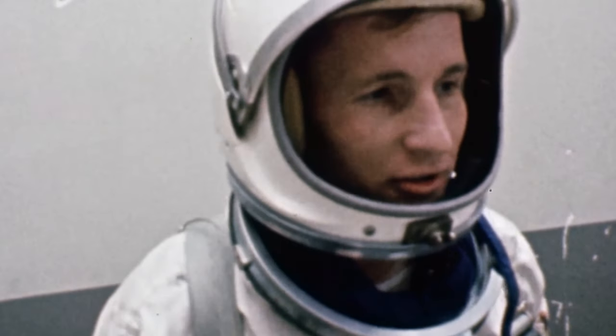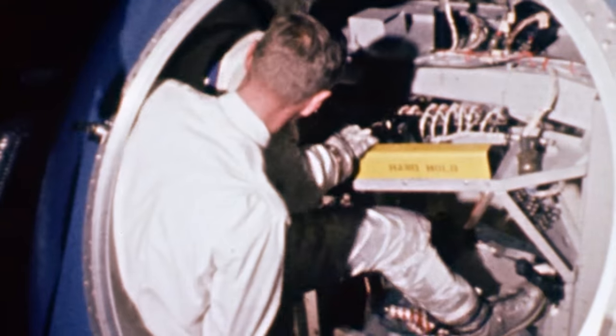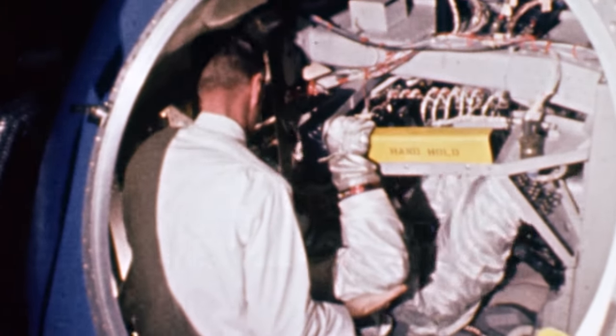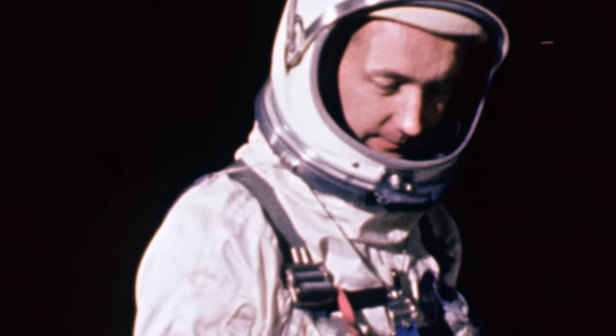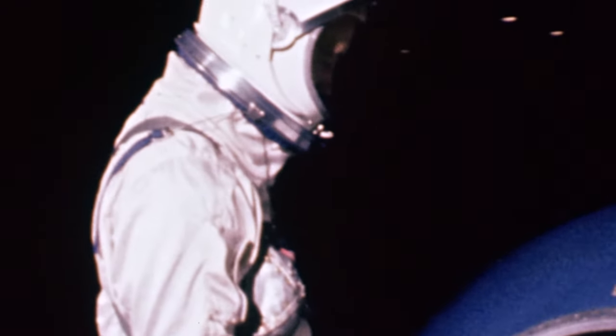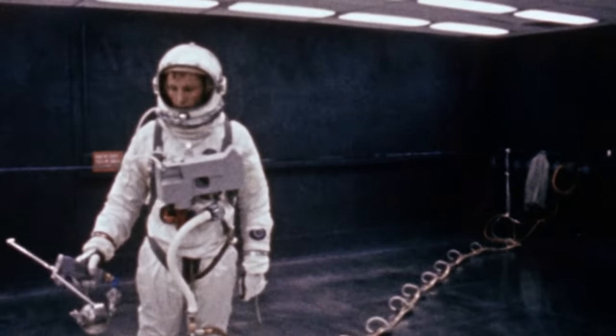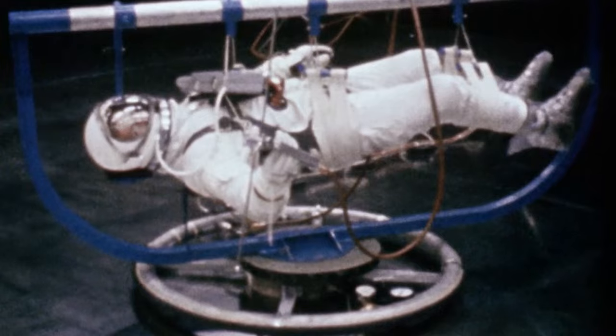The next mission, Gemini 4, would be a much longer duration flight. Its crew would be from NASA's second intake of astronauts, Ed White and Jim McDivitt. They had been in training for 3 years. White had been practicing with a special maneuvering unit that he would use during NASA's first spacewalk.